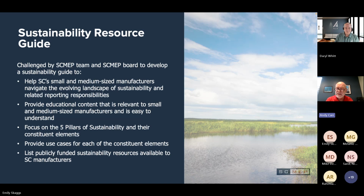And then what we always like to do is include a list of publicly funded sustainability resources available to South Carolina manufacturers. We go with public ones because there are tons and tons of private ones, and there's always the risk that we'd miss somebody out. So what we do is we limit it to public ones. So that's a little bit of background around the sustainability resource guide.